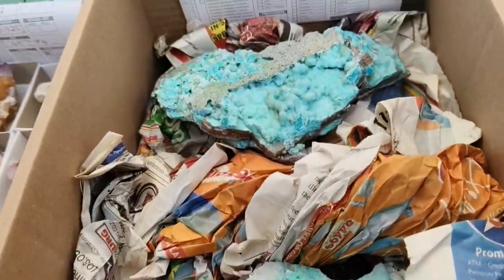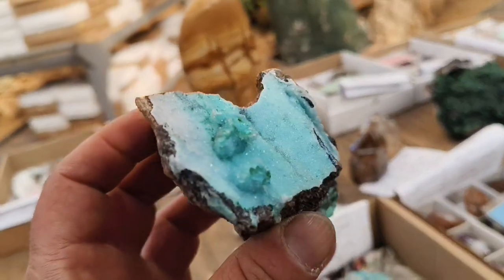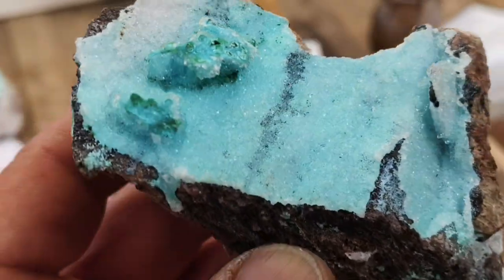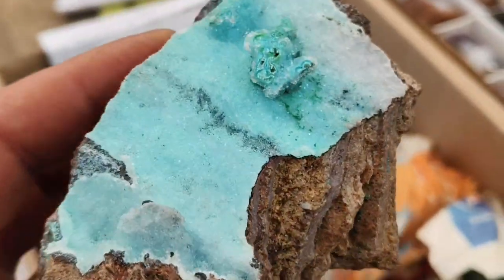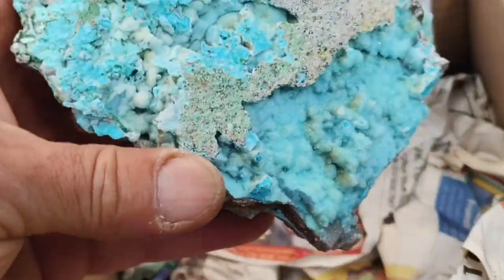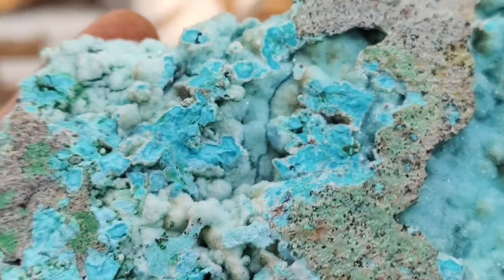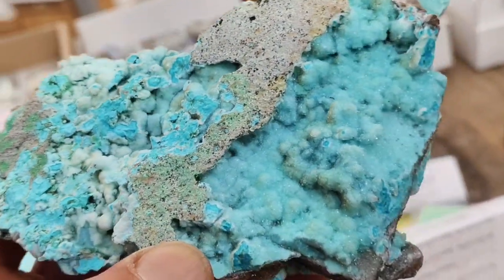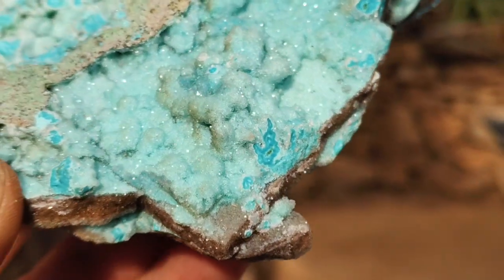Then more chrysocolla with a lot of druzy. Let's get this one out of the way and get to the main deal. Look at the pseudomorphs here. Those little formations. That was azurite a few million years ago. So let's see if I can get the sun. There we go. That's much better.